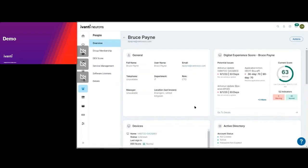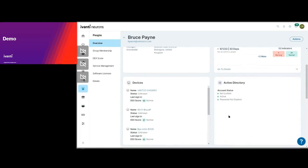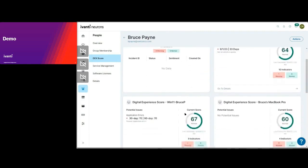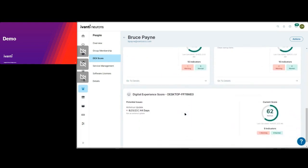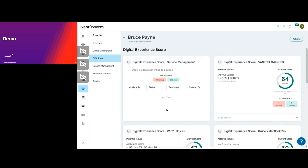When navigating to the People page, all discovered users are listed, providing user information including the user's DEX score. The user's DEX score is based on a combination of devices that the user has been seen to be logged onto. We can dive down deeper and view the telemetry indicators and their status, giving an overall understanding of the user's DEX score. When Neurons is configured with Ivanti Neurons for ITSM, Neurons can parse through incidents and pull data from tickets and use AI to modify the score.